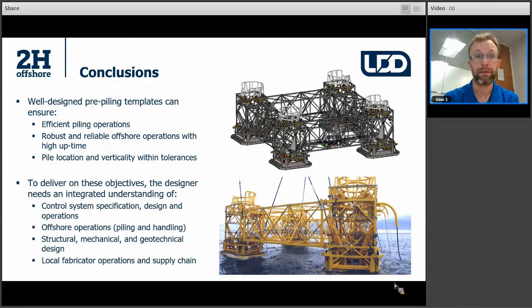In order to deliver on that, the designer really needs an integrated understanding, and I think that's the really key point here, the phrase integrated understanding of the control system, specification, design and operations, of the offshore operations themselves, so that's the piling and the handling operations around that. Of course, the structural design of the frame, the mechanical design of the components, and the geotechnical design of the seabed interface, and also the local fabricator operations and supply chain. Particularly if you're looking at designing a pre-piling template for a growth region.